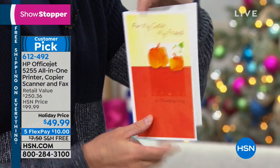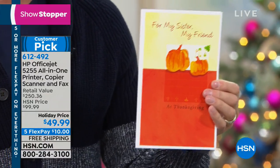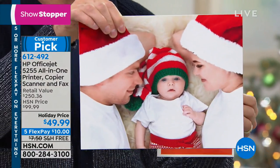You can personalize them, you can put pictures on them. On the back, it still says Hallmark. So yeah, there's still Hallmark cards. No one will ever know. You'll pay for the printer 10 times over. Sure you will, in your very first project. Do your own Christmas photos this year.